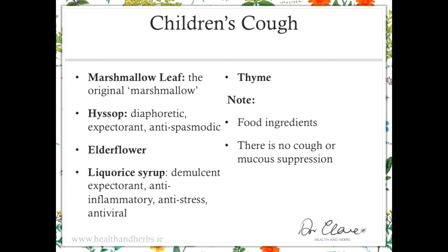This is the original marshmallow, obviously without the pink colouring and all the sugar added. It's a lovely, soft, downy leaf, very soothing for the digestion and very soothing for the respiratory tract. Hyssop is a sweaty herb, it promotes coughing, and it's also antispasmodic. Some reports show that the hyssop oil is dangerous for children, particularly with epilepsy, but this only applies to the hyssop oil. So the hyssop itself is commonly used in teas and is very, very safe in children.